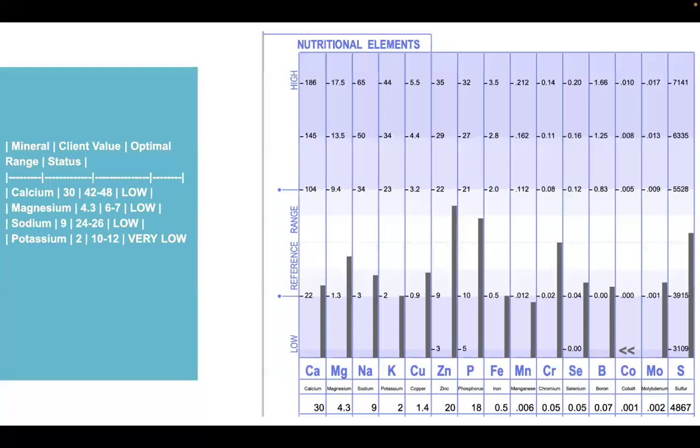And so her calcium, her magnesium, her sodium, and potassium, as you can see here, are all low. And I wrote it over here as well. So I'm going to compare it to what is optimal. So her calcium is 30, it's running low. Normal is 40. Magnesium is in an okay range. Normal is 6. And then sodium is getting quite low as well. That's 9 and normal is 24. And then we have the potassium, which is very low at 2 and normal is 10.